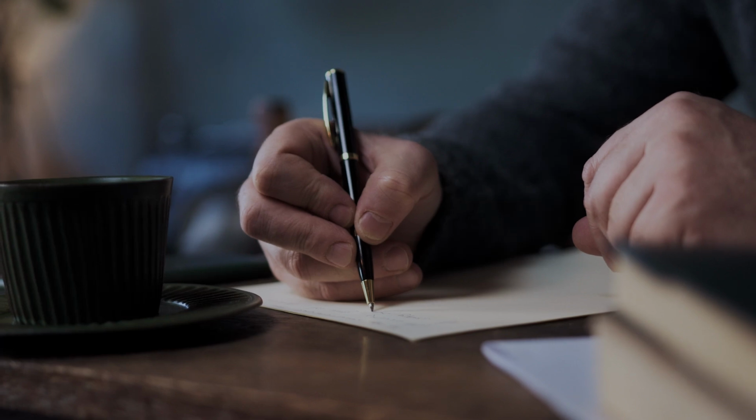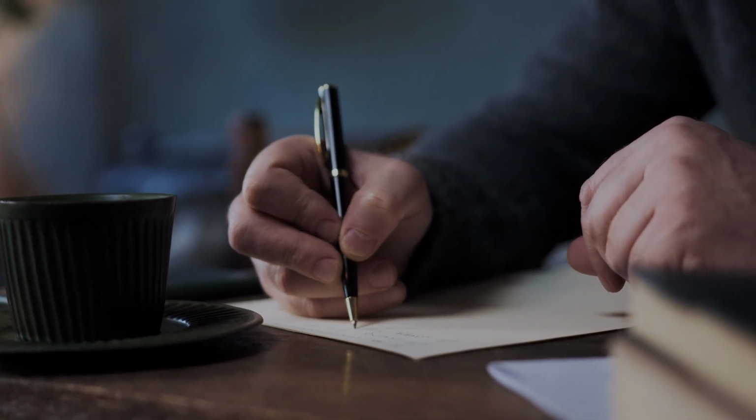So the next step is to write a cover letter. I know that a lot of people are really reluctant or can't really be asked to write a cover letter for the companies that they're applying for. But with this strategy, you're going to only be applying for 2 to 3 companies a day, so it becomes a lot more realistic and a lot more doable.